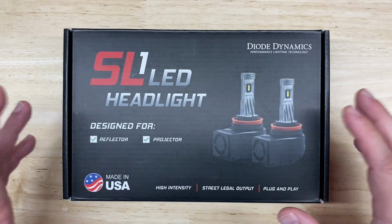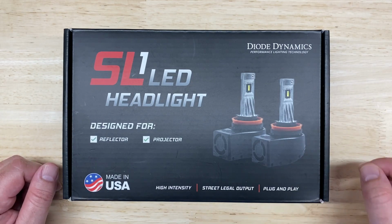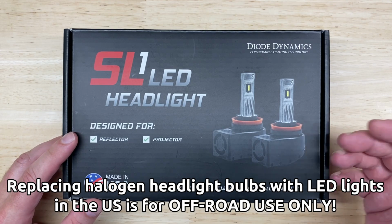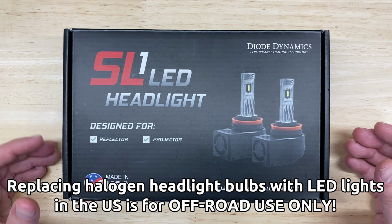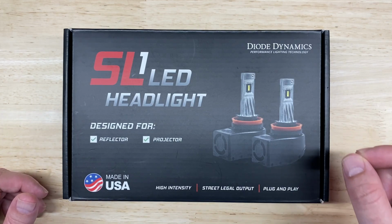All right, let's go. We need to start with one of the weakest yet most important parts of my factory lighting system, and possibly yours as well, and that is the headlights. And my truck has projector low beams and reflector high beams, and the OEM halogen bulb seems pretty weak when shining through them. I get asked all the time, what's the best LED headlight upgrade?